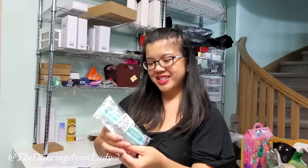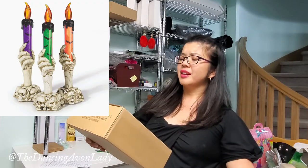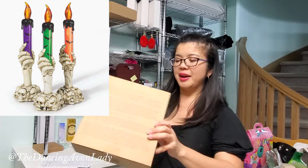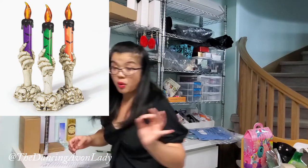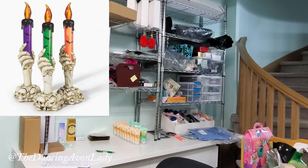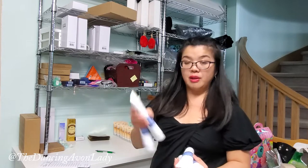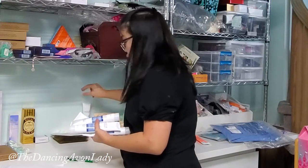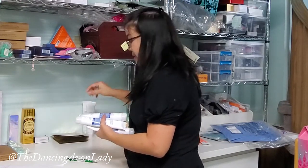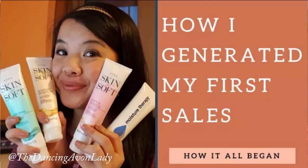We have a finger massager, the light up skull candelabras. Anyways, they look like candles. They are really cute. It's perfect for Halloween because our Halloween decor is now up and live. So that's really exciting. And then I have 6 of the Moisture Therapy Intensive Hand Creams. This is so good. It's scentless. This is actually the first hand cream that I ever used to demo to generate my very first sales. And the rest is history.